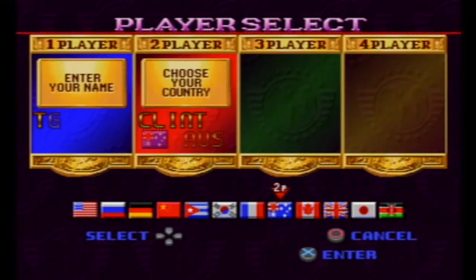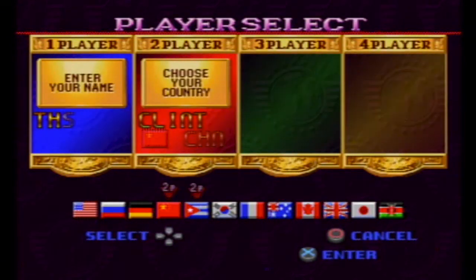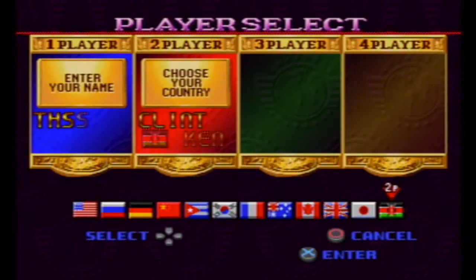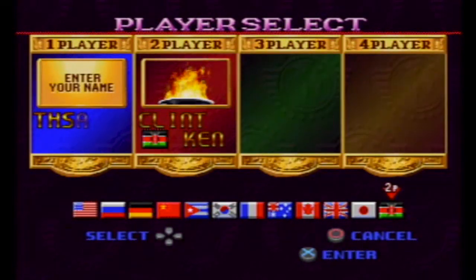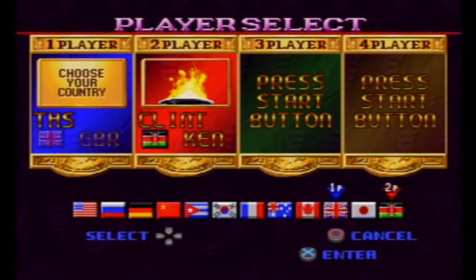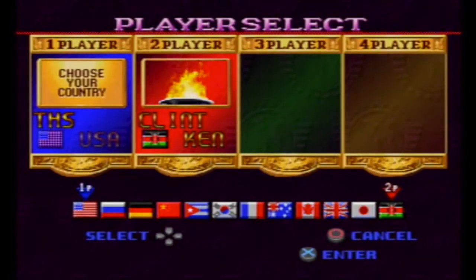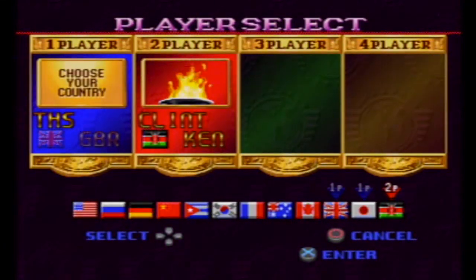I'm gonna let you know right off the bat, every event is 100% button mashing. If that's not your thing, I understand. It might not be the most fun game for you to play, but it's still fun to watch. If there are actually country ratings in this game, Clint is going with Kenya because he feels like he has a track and field advantage, and I'm going with Australia for the swimming advantage. So I guess Clint's a little smarter because there's only one swimming event.